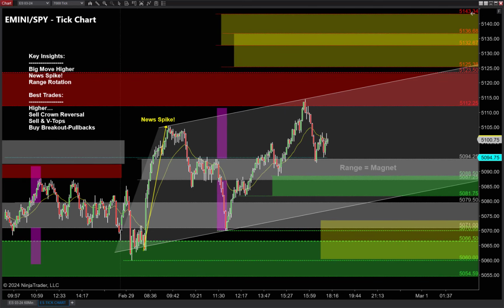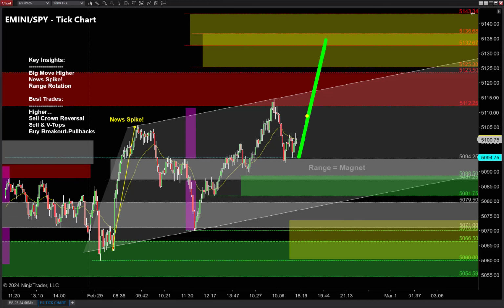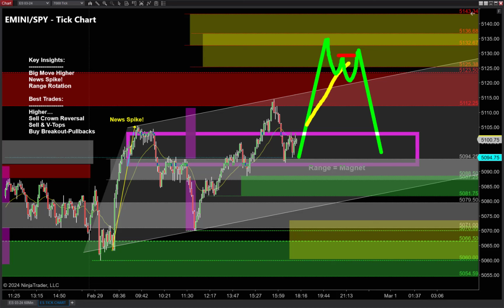Now think about, put these both together here now, right? Put them both together. Strong run up. Rookies come in, they chase after it. They get trapped, right? They get trapped for that crown reversal pattern and back down again. Or that V-top pattern, okay? Look left now. And this whole area becomes a support level.